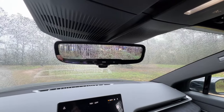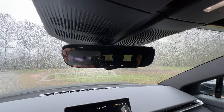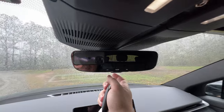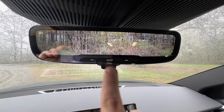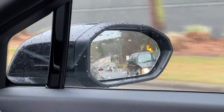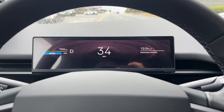Now the mirror is either the camera on the back, or you can flip it to be just a normal standard mirror. But hi, McQueen. If there's people in the back seat, it might be easier to have that. Now, these buttons here, these will be turned into garage door openers. That's pretty cool. There's a warning light there on your mirror, you can see. And you can also see it here on the right side of this screen.